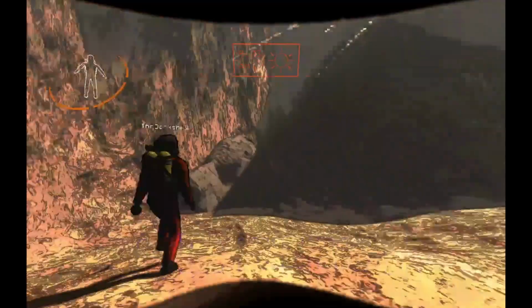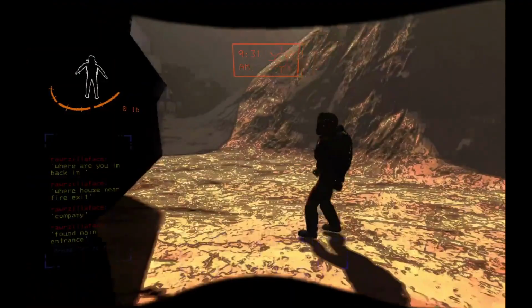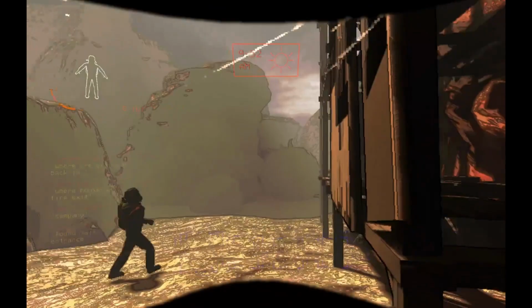What is the lock? How do I read the lock? Main entrance over here. Main entrance over here. How do you read the lock? No. Oh, it was here. What the fuck? Is there a ladder here? There is.